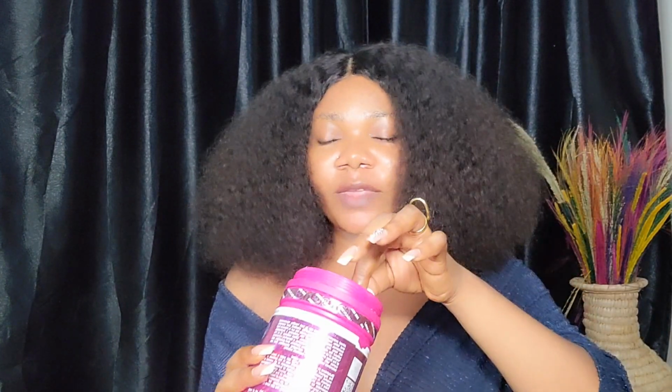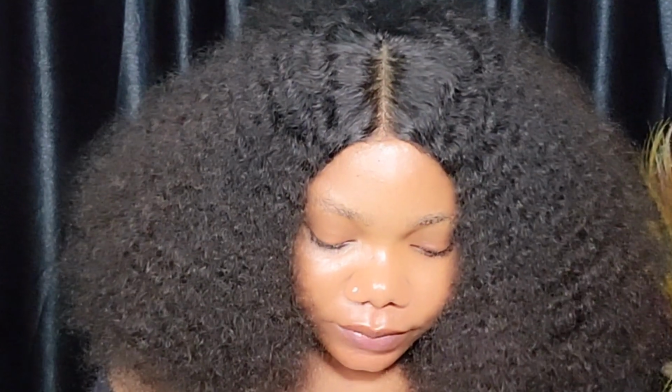So if you open yours and you feel like there's no spoon inside, take a dry spoon and use it to fluff it off. You will see it there. So what does it look like? It's pinkish, it looks like salt. It looks like Epsom salt. So this is like a finer version of Epsom salt, and it tastes sweet.